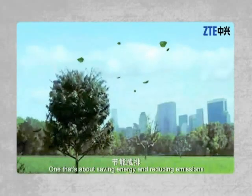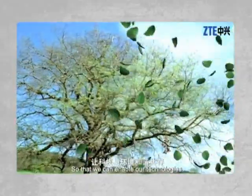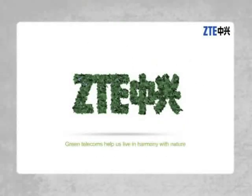One, that's about saving energy and reducing emissions, so that we can enable our technologies to coexist in harmony with nature. And now, this is our unshakable responsibility.